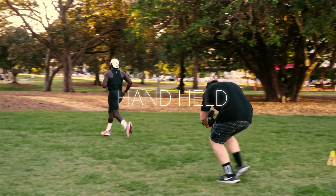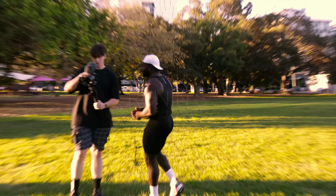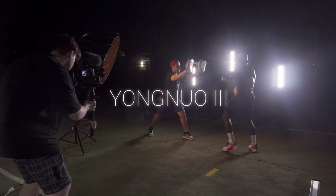I also shot gimbal and handheld. Handheld, I use these bad boys. Gimbal, I use the Ronin S. And for the lighting setup, I used what I'm using now, the Aputure 120D with a softbox, and three of these stick lights, the Yongnuo V3s.